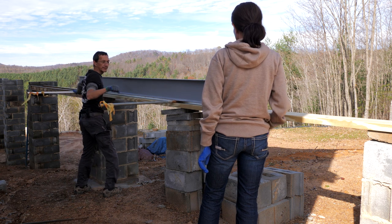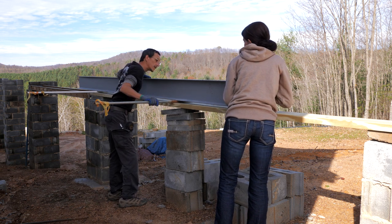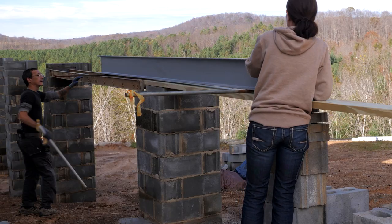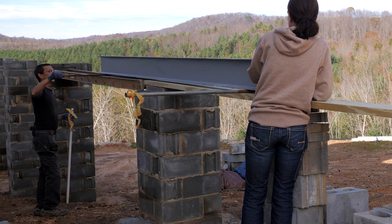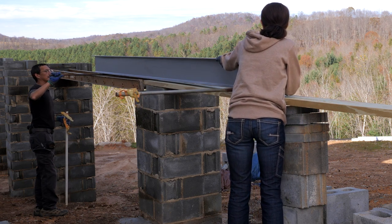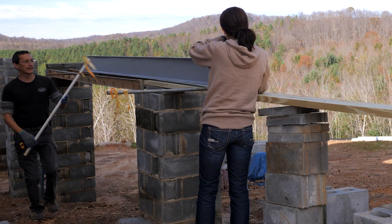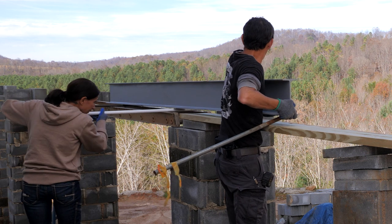To steer these rods to keep them perpendicular, otherwise they're going to roll it. Hold on. What? That needs to go that way a little bit. The beam? I'm coming over the end. Okay, hold on. I'll lift this end, you put this here. Right there.